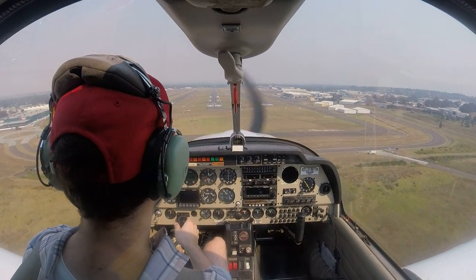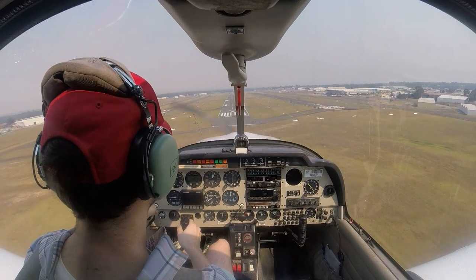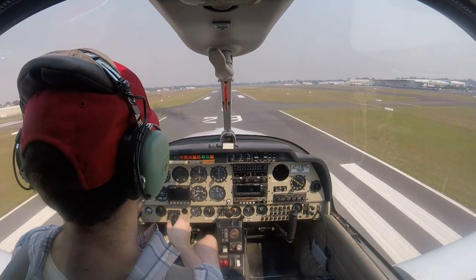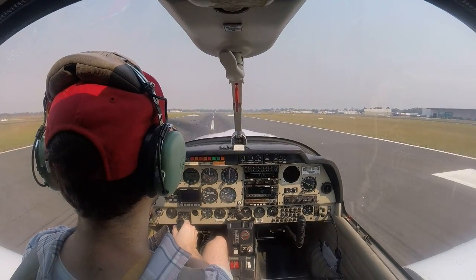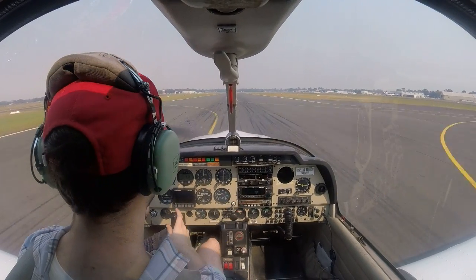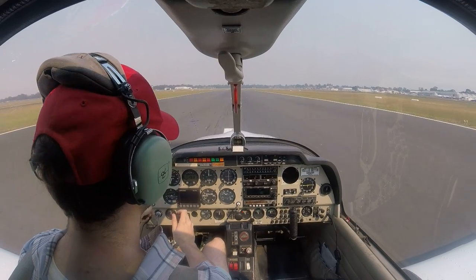India Romeo November, runway 29 center, clear to land. Clear to land, 29 center, India Romeo November. Tower, India Romeo November, do you want me to roll through as well? India Romeo November, affirm, roll through Alpha 2. Roll through Alpha 2, India Romeo November.